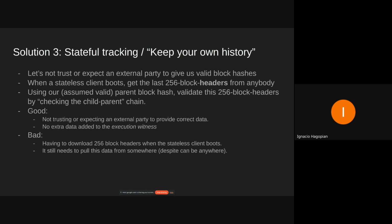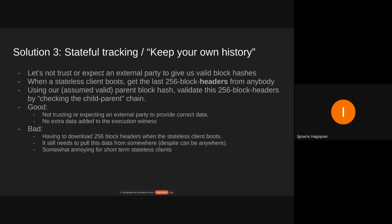Despite not forcing a specific party to provide this data, stateless clients still have to decide from where they will pull this. So it's making the stateless client deal with this problem, which might not be obvious. This might be somewhat annoying for what I call short-term stateless clients. So let's say that MetaMask wants to embed a stateless client and only verify the chain for a couple of blocks because it wants to check if a transaction was added or some side effect has happened. Downloading these 256 block headers might be a big pain, considering that it's only trying to verify the chain for a couple of blocks. So this download won't be a big deal for validators of the chain that are long-term, but for short-term ones it might be a big pain.